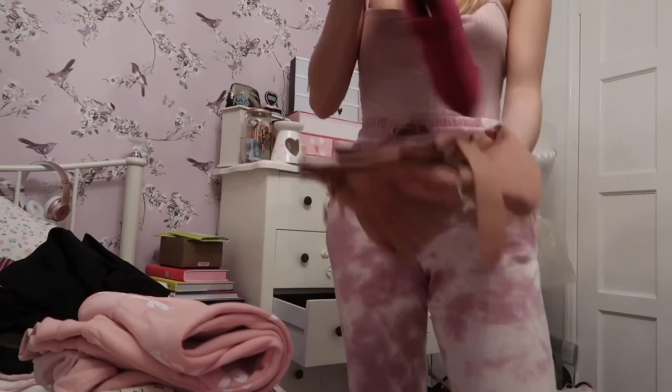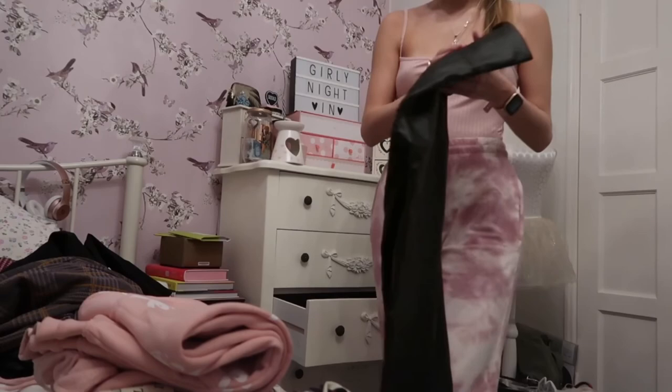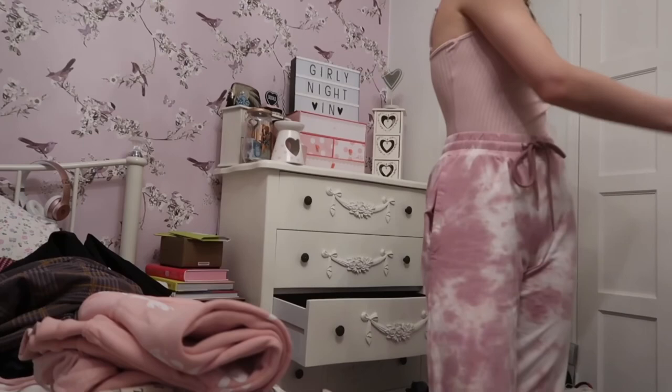Oh my god, I love these shoes. I forgot I had these. Why do I never wear these? And these as well. The hell? These can go in the bin. I love leather leggings or trousers, but they are starting to fall apart, so they're gonna have to go in the bin. But honestly, I love leather trousers. I need to get a new pair.